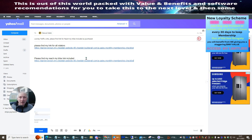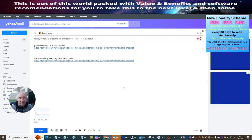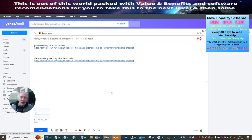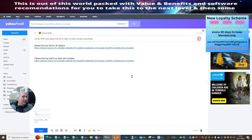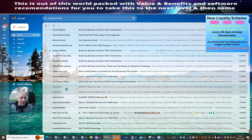So what we're going to do now is go back to Gmail. Now, you wouldn't necessarily have to do this, because it really depends on what email client you've been using. This is my email client for what I'm using at the moment. As I said before, the screen's probably gone blank or blurred. Just don't panic too much about it. And then I'm just going to sign into my Reach My Tribe now.